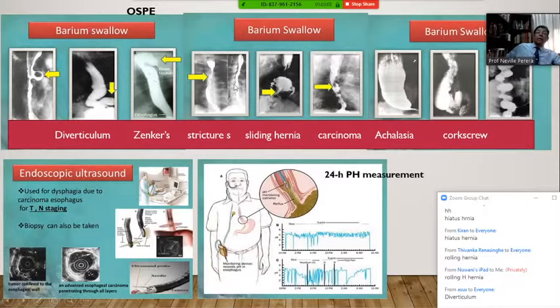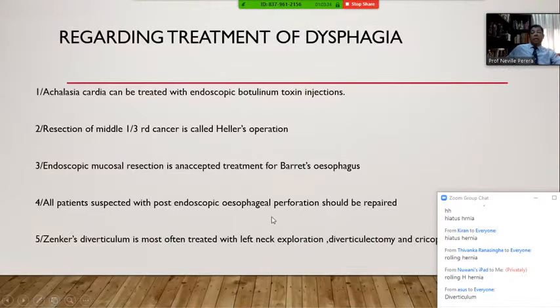And another one, others are strictures. You can see long acid strictures, narrow. And the sliding hernias, the esophageal junction has gone up. And carcinoma, you get a ragged edge. Achalasia, classical parrot beak or bird beak at the end and a dilated esophagus. This is the corkscrew esophagus or esophageal spasm.